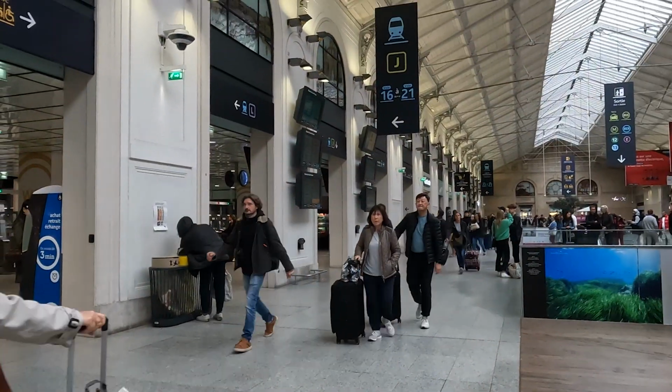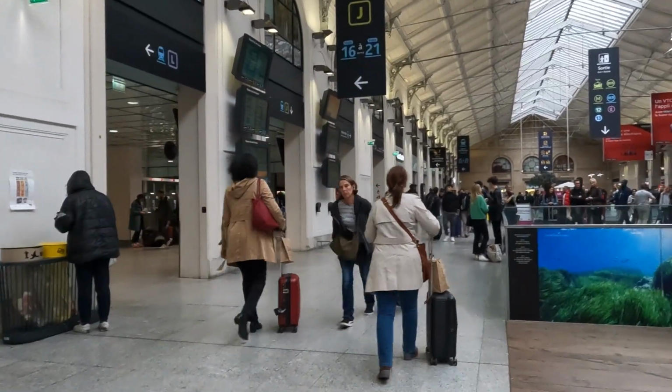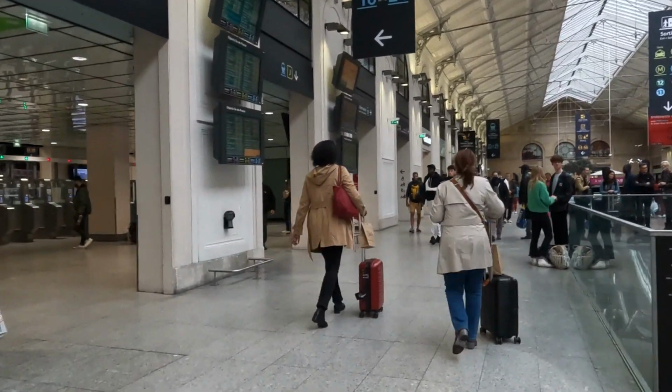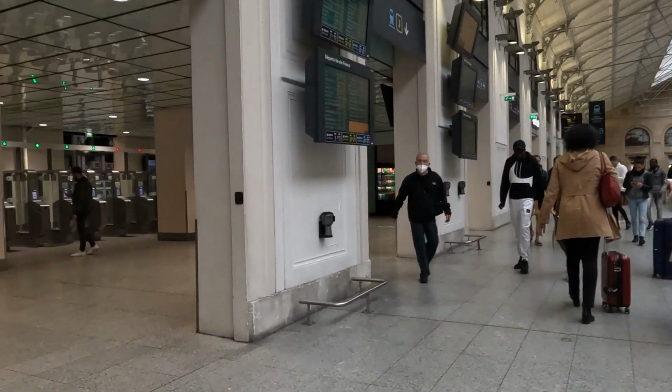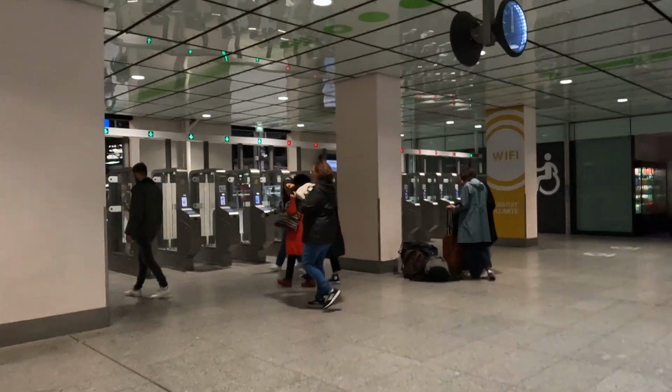Up ahead to the left again, you see an opening. That is for tracks 16 through 21. We are going to continue on to the end, and I'm going to take you out to the platforms for the trains so you can see the trains.